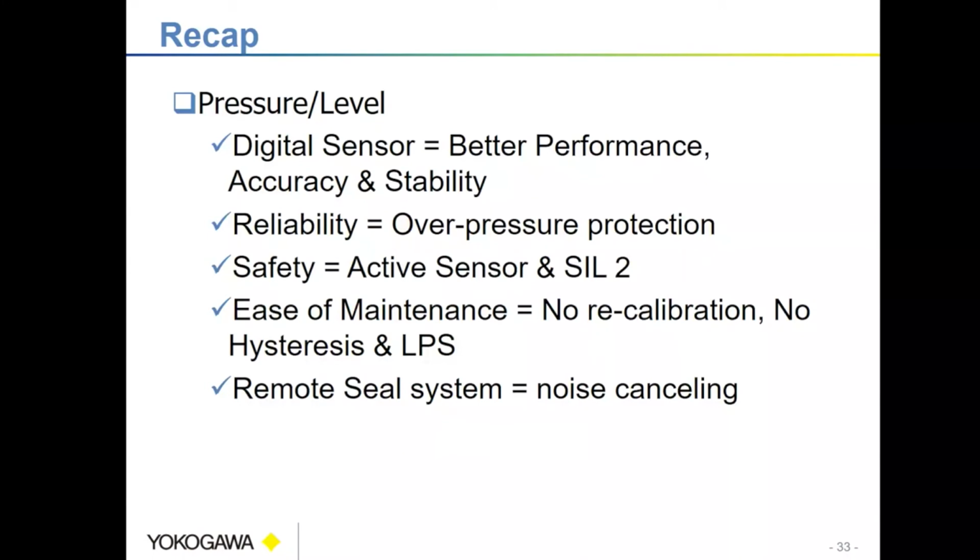And the next is the minimum. They want to go over minimum turn down. So the turn down on these transmitters is 100 to 1. That's your maximum minimum. I mean, it can be whatever. I believe on our multivariable transmitters, I think you can go 200 to 1. But on our DP, on our standard models, you can go 100 to 1 turn down.